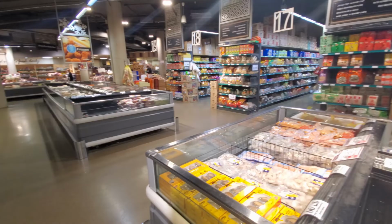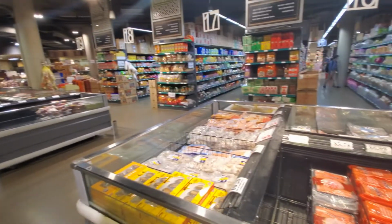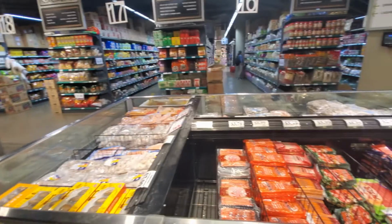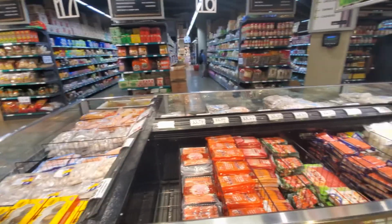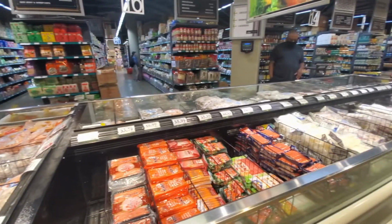And so again, it's quite a large store. You just have to work your way through it. Lots of frozen products, imported products. So it's pretty endless.